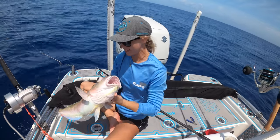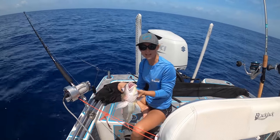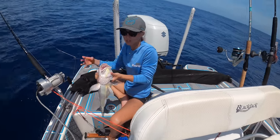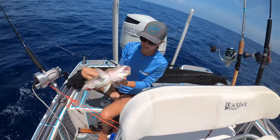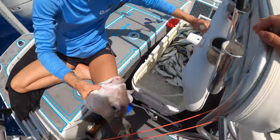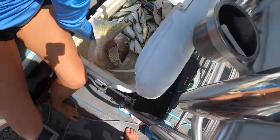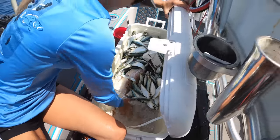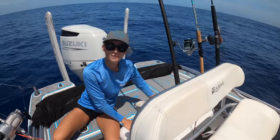Well, let's catch another. Let's do it. The exact same spot you caught yours. Literally, that is insane. There must be just like a little pile of them right here. Well, safe to say this one's going in the cooler. Got dinner.